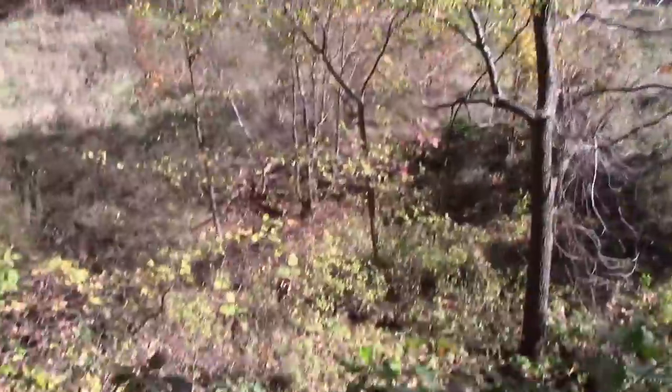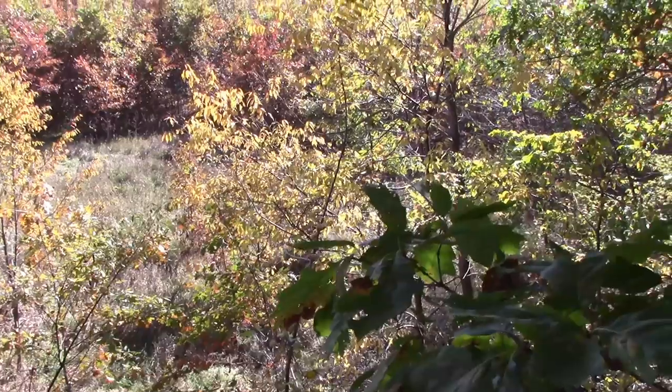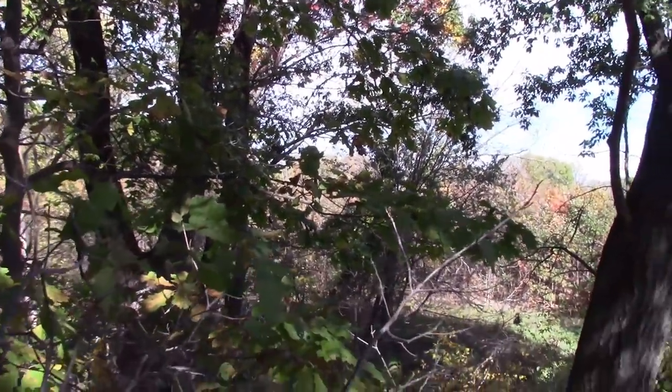I've got a whole bunch of shots and really concealed cover. There's fresh rubs and scrapes and beds everywhere. I think this is it. Right over here is some major buck bedding, some of the best buck bedding on the property.